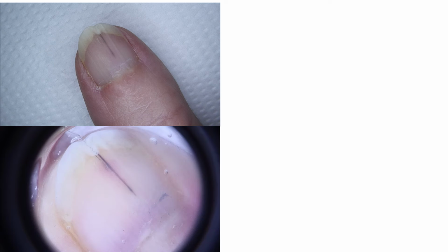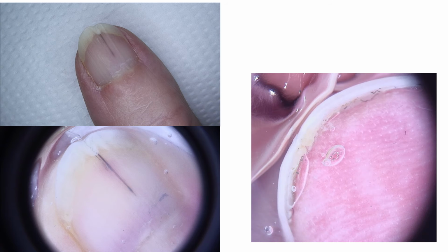In this patient, we can observe splinter hemorrhage in the nail plate, but on the free edge dermoscopy, we can see some subungual papillomatous mass corresponding to onychopapilloma.